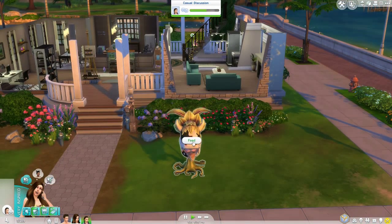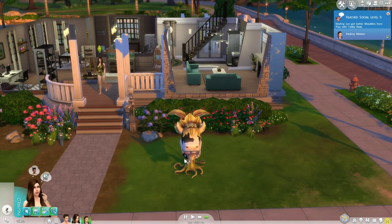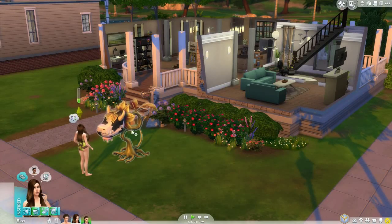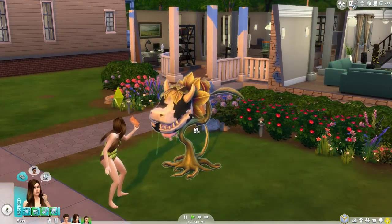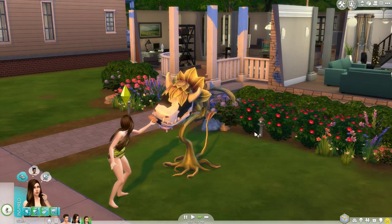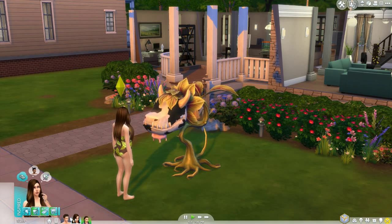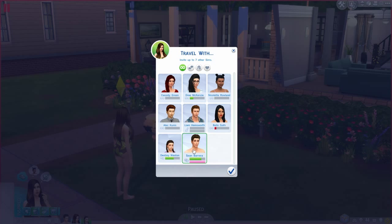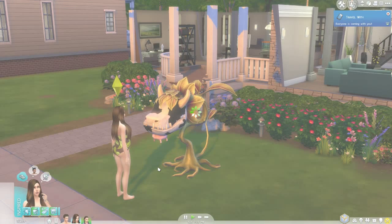Okay, we got to feed this, like, fast. Come over here before it freaking dies and feed it, please. All right, let's feed it one more time, just in case it's super extra hungry. Are you gonna eat? Oh no, you don't want? All right, that works too. But we are going to travel with, yeah, okay, we're just gonna travel with all of them to the park.